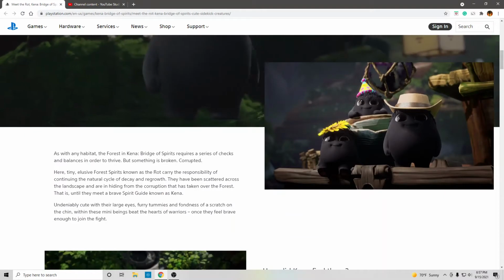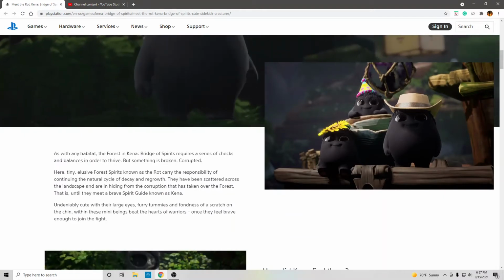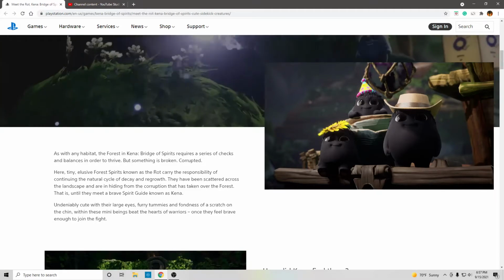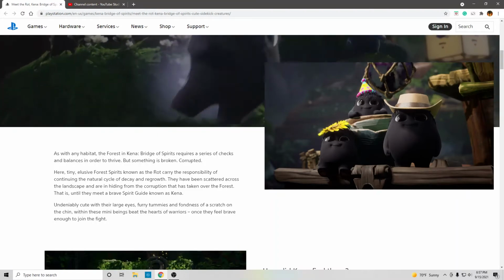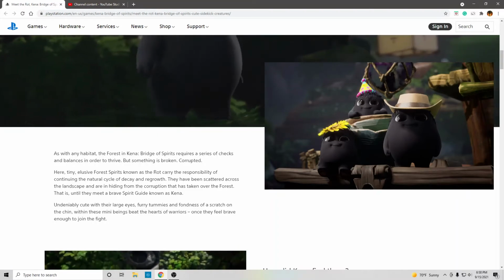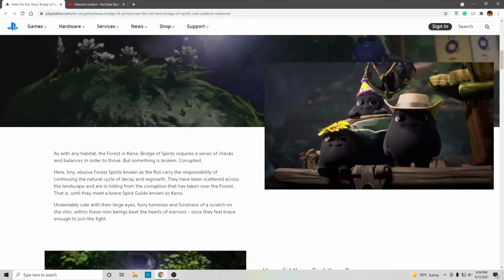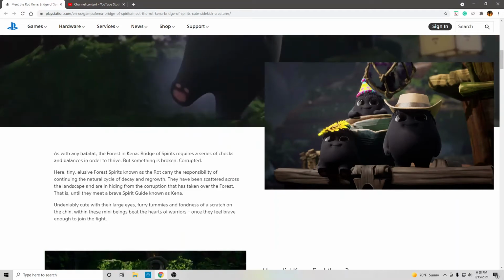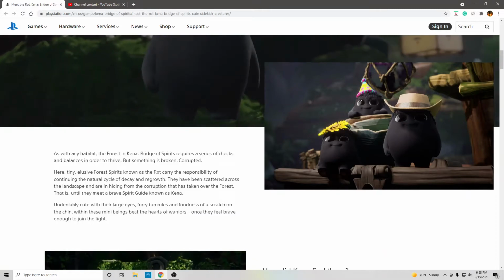As with any habitat, the forest in Kenya Bridge of Spirits requires a series of checks and balances in order to thrive. But something is broken, corrupted. Here, tiny, elusive forest spirits, known as the Rot, carry the responsibility of continuing the natural cycle of decay and regrowth. They have been scattered across the landscape and are in hiding from the corruption that has taken over the forest. That is, until they meet a brave spirit guide known as Kenya.